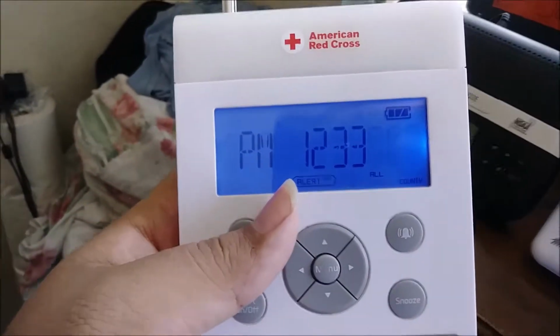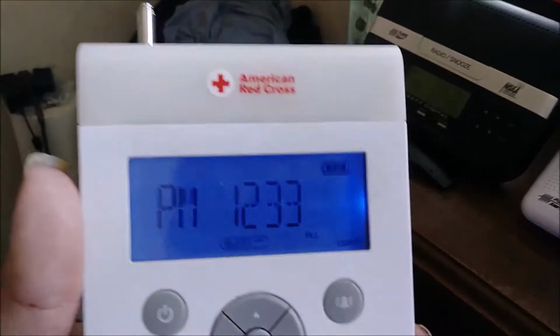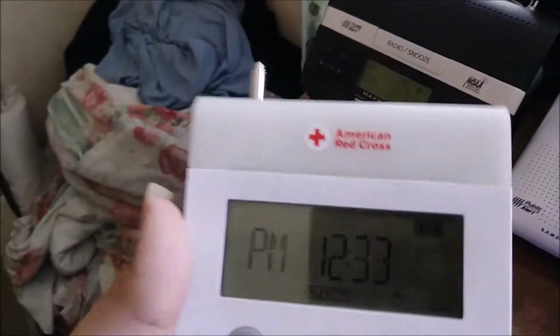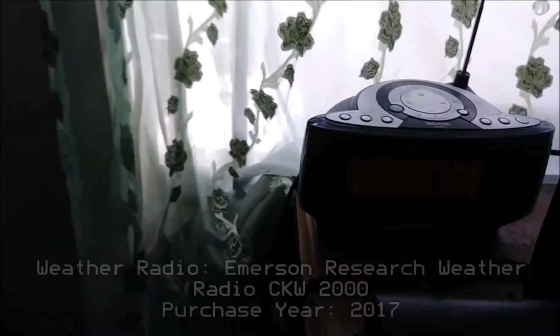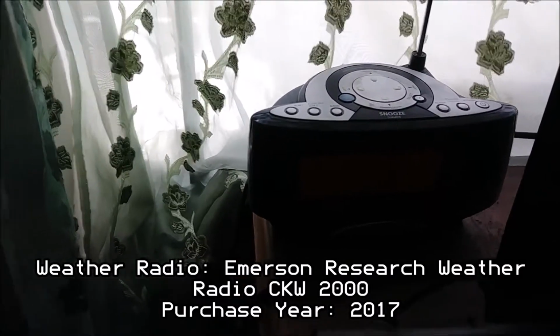Yeah, so if we want to buy this, we need to buy it on eBay. But the problem is, they don't have the sound test on the Eaton Zone Guard. Okay, that's the Eaton Zone Guard. Okay, moving on. Next is the Edison Research CKWW2000. I bought this two years ago on eBay and it's working fine.